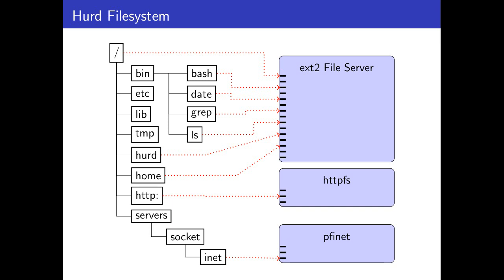If I go to /bin/bash, bash corresponds to a send right to some port, typically on the file server. So everything in the Hurd file system is a naming structure for ports. How do I get these port send rights in Mach? The Hurd answer is, that's what the file system is for. The file system is a naming structure for ports. Everything in it corresponds fundamentally to send rights to ports, mostly on a file server.